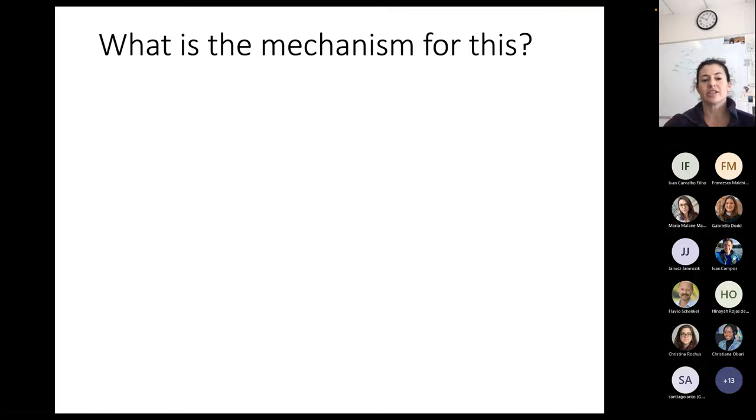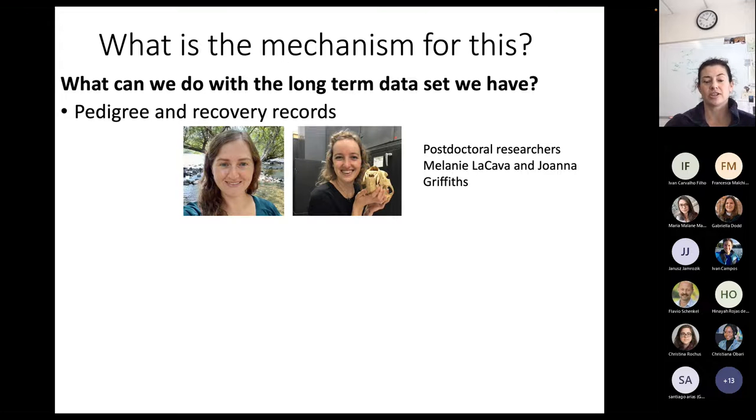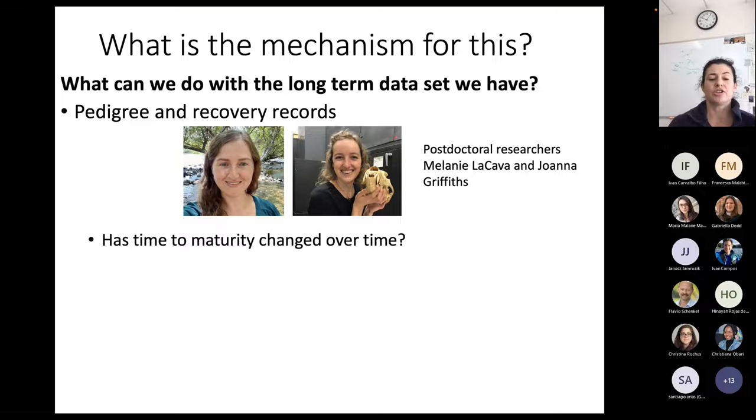So what is the mechanism for this? The good news is that with this hatchery, we have a lot of data. So I wanted to know what can we do with the long-term data set that we have. And we have really great pedigree and recovery records. So two postdocs worked on this project, and I'm going to breeze over these results. I am sorry. And we wanted to know, has time to maturity changed over time?